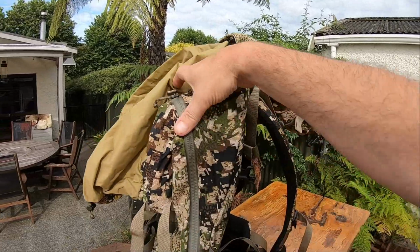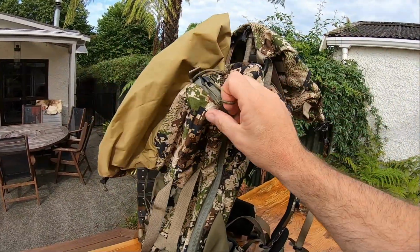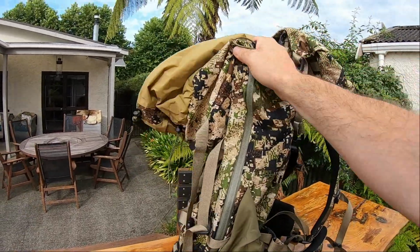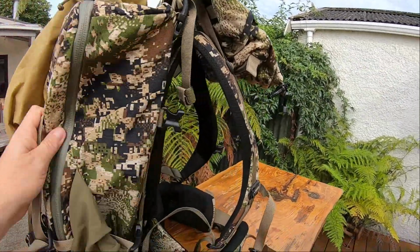So it's got these look like the waterproof style zips, so that's good to see, and they're big solid zips too. They're not weak little ones, so they look like they'd take a lot of punishment.